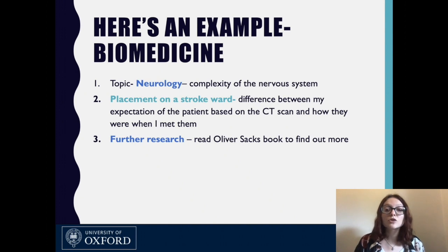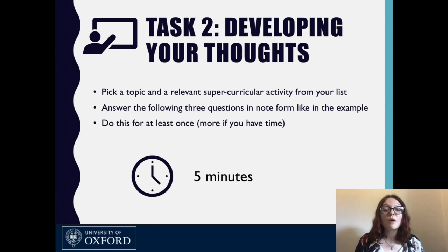This was a placement on a stroke ward, and specifically what they found interesting about that was their expectation of how a patient might be from having looked at their CT scan, which was of their brain, and how the patient actually was when they met them. And for further research, they then went and read a book on neurology by Oliver Sacks. And you see, really short, brief bullet points that are really going to kind of drive us forward when we're writing our personal statement.